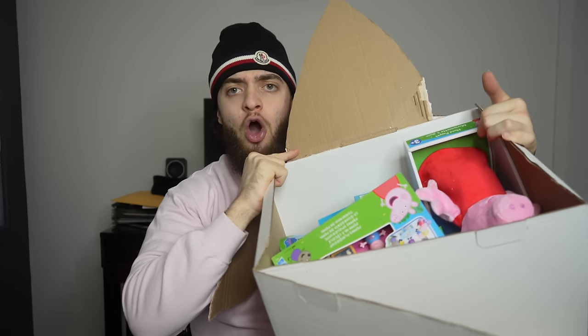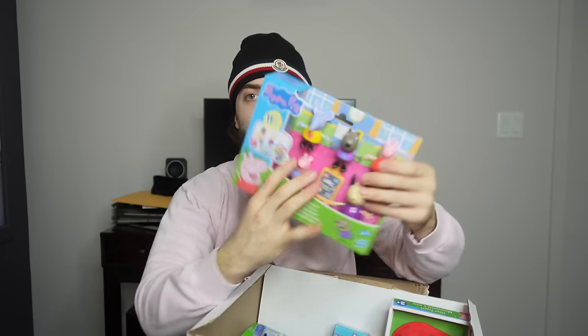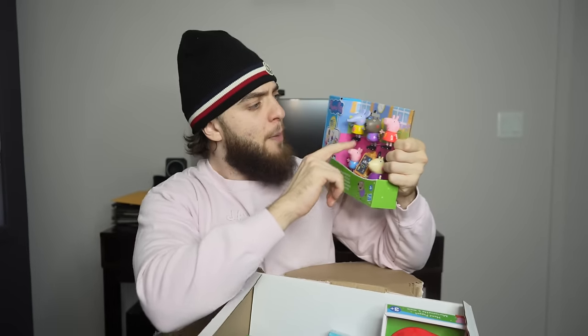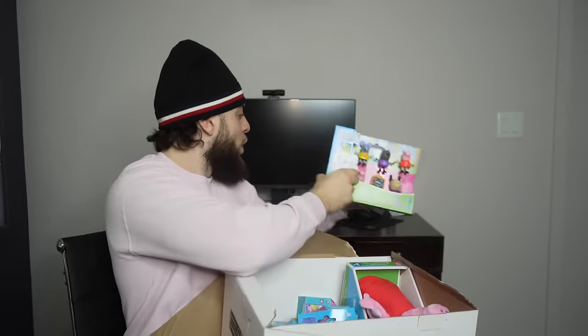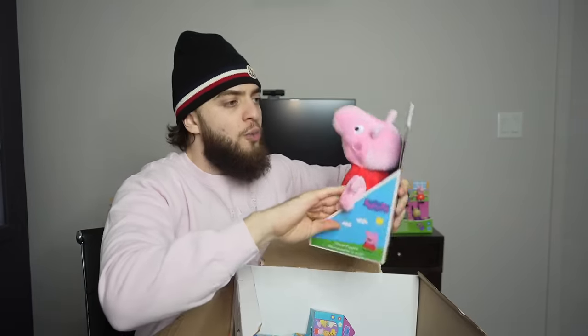Look at it, yo, okay, we'll start off from the first thing right over here. Wait, what is this? Yo, we literally got Peppa Pig toys right over here. I think it's Peppa, her friends, ABCs, I think they're going to school or something, but we got the Peppa Pig minifigures right over here. We'll put this to the side. We're gonna open all the toys at the end of the video, but first we got this one right over here, and then, whoa, we got a Peppa Pig.